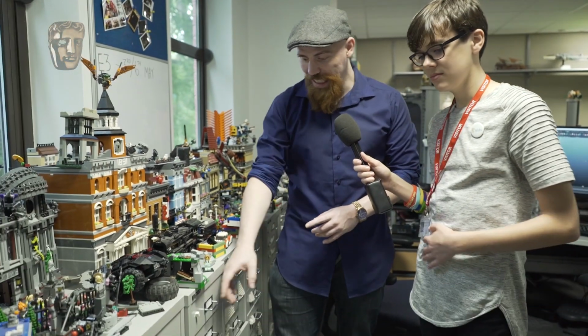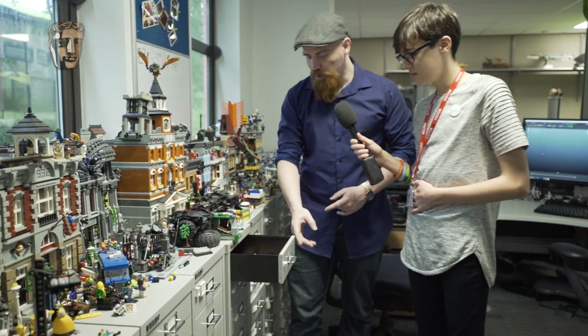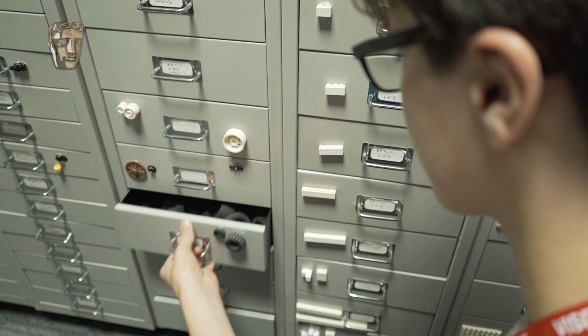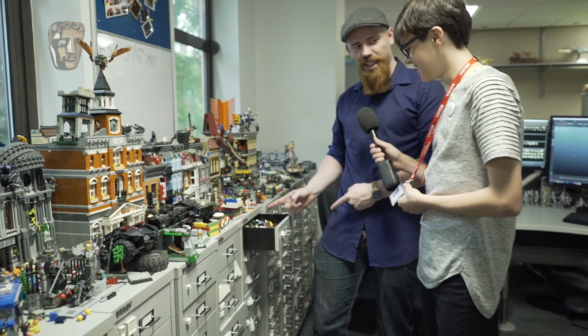So this team behind us, they would design all of that. And not only that, but they'd have to build it in real life. So this huge collection here, as you can see, it's the 1x1 bricks, and because it's such a vast collection, you can see they've stuck little pieces on the front of the drawers to show you that's what's going to be in there, right? Because it'd be really confusing.